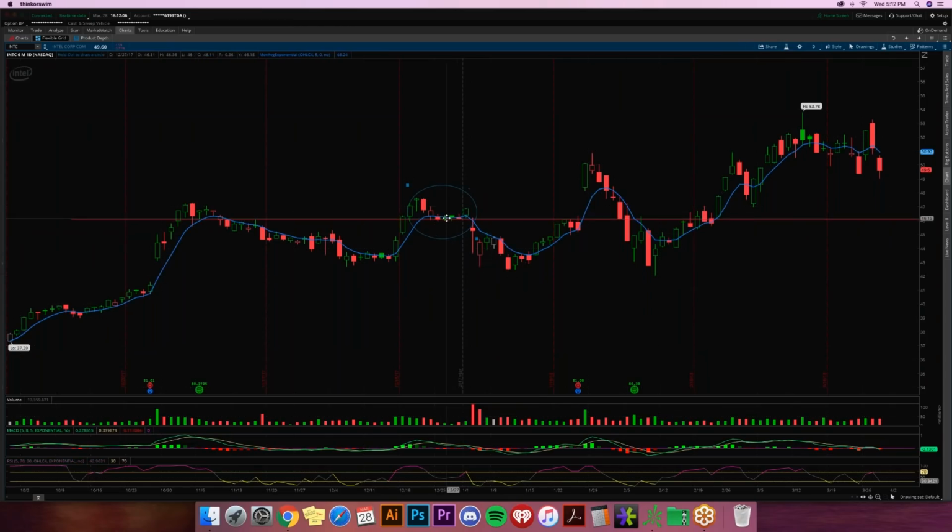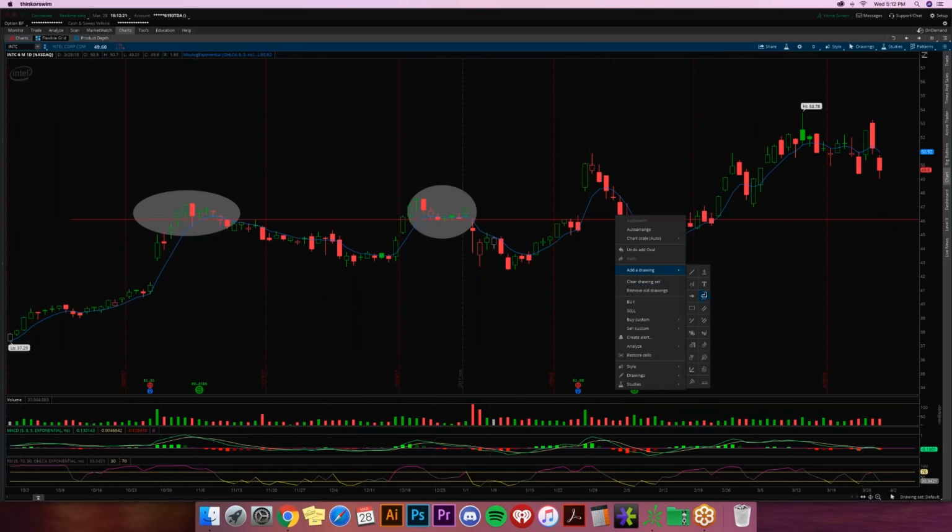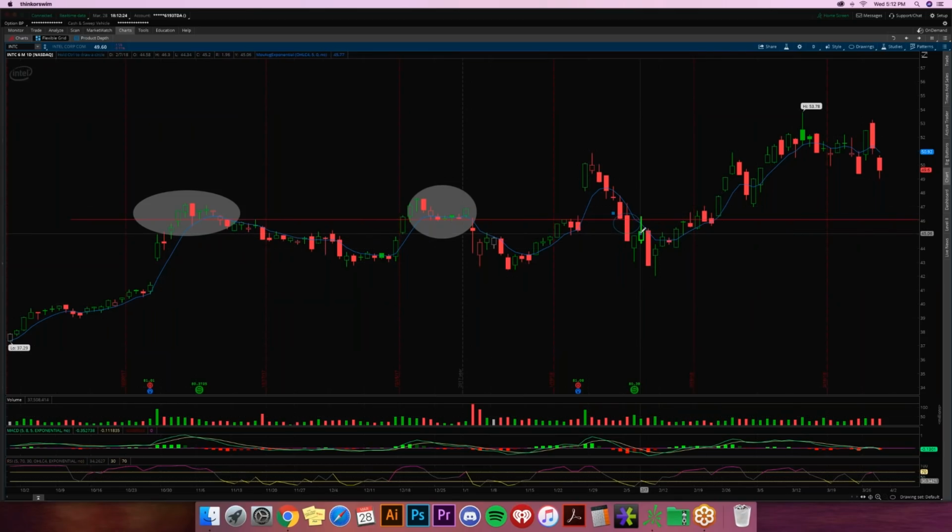So I like that hold right there. I like this hold right there, right? There's a couple different areas that we see where this particular line, even though it's lower than where I want it to be, has held. We have either support or resistance, and if it was resistance, it's now support. So definitely a couple areas or levels to keep an eye on.